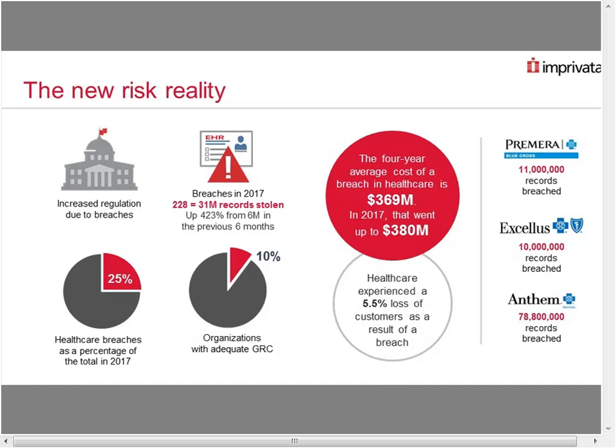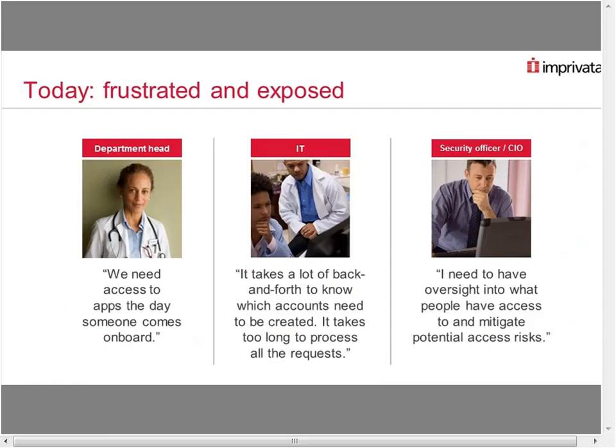So now that we have seen what happens at the organization level, let's take a look at what happens within the organization. What are the challenges we see when we have a department head who has nurses and physicians coming in, and they need access on day one? The challenges that we hear from them are that they don't get the right access on day one. And it could take anywhere from a couple of days to a few weeks to get the complete, full access that person needs to be effective and be able to do their work.